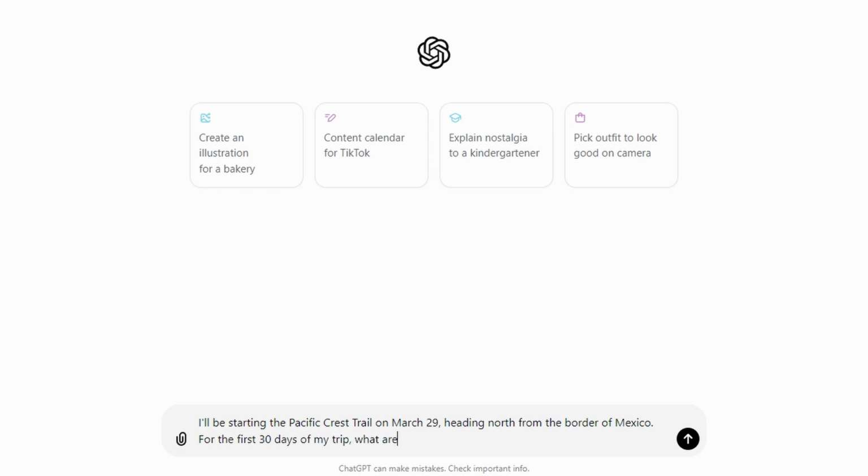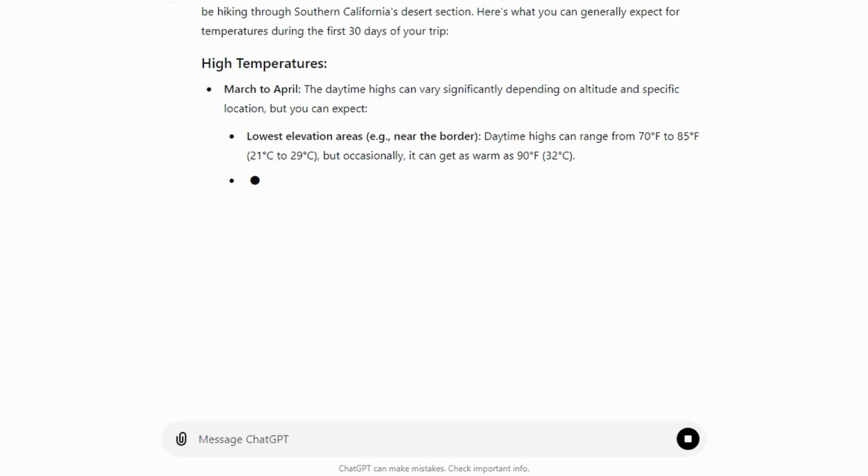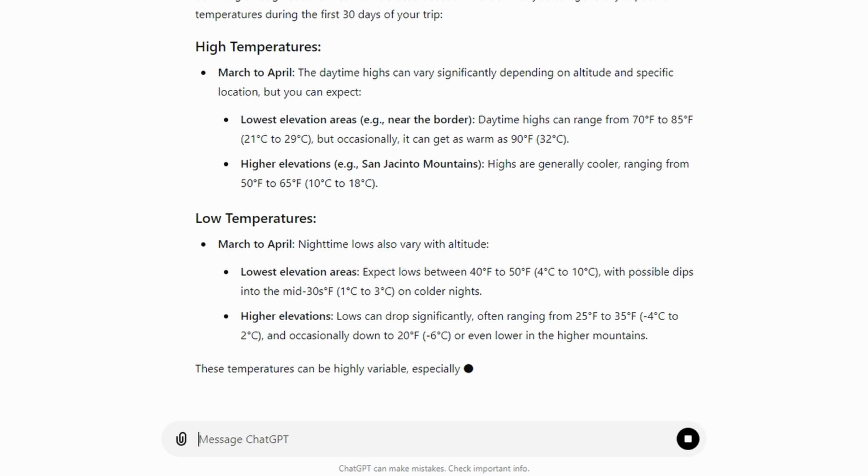So what I did is I essentially kept the prompt the same, except I said, "What are the highest high and lowest low temperatures for this area?" This does help make the point that I could see anywhere from 90 degrees during the day to 20 degrees at night.